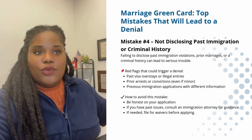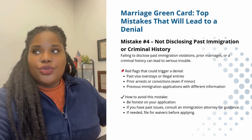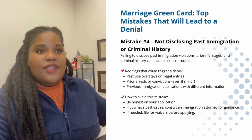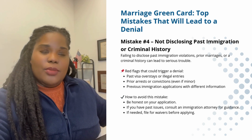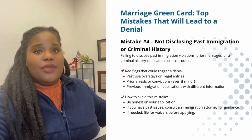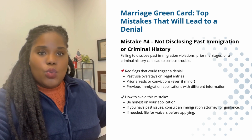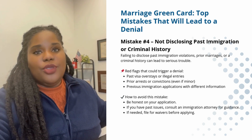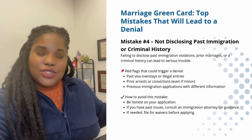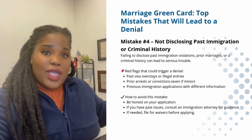So how do you avoid this? Be honest on your application. Don't lie. Just put the real information, okay? If you have past issues, consult with an immigration attorney for guidance. If you have prior immigration violations or prior criminal history, do not do this on your own. Work with an attorney. Your attorney will guide you on the best way to move forward in your case, and if needed, file for a waiver before applying.